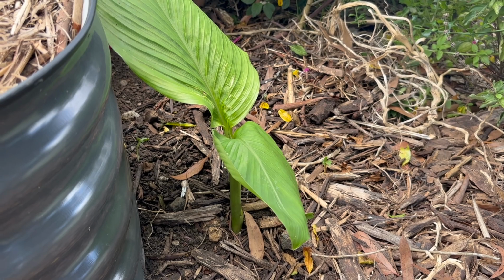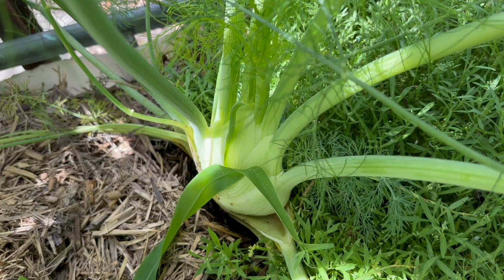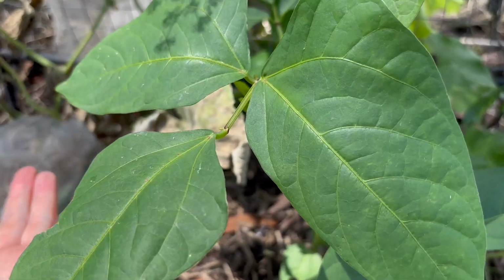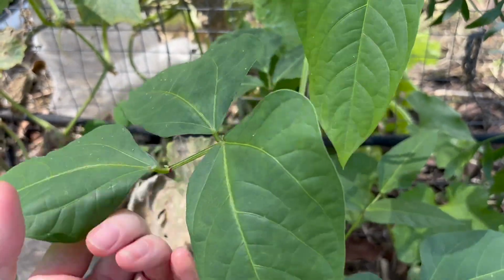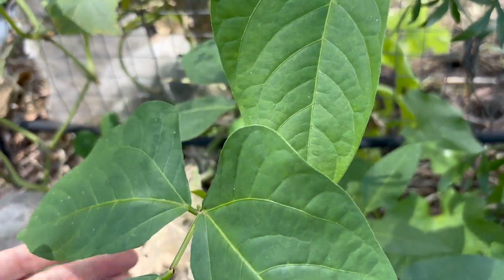Turmeric is another one, just like ginger, does really, really well. Fennel was another one that did really, really well with a lot of rain. Some beans are pretty good, but the standout really is the snake bean. This is a red dragon. It's actually not a red bean. It is one of the greenest beans.